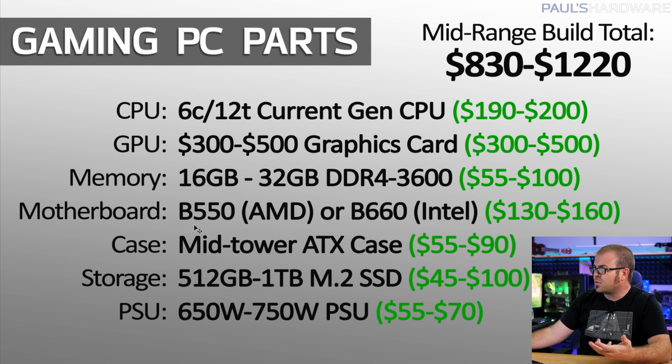A mid-range motherboard will likely feature a mid-range chipset, which is B550 for AMD or B660 for Intel, and you can find solid boards for both platforms for around $130 to $160. A mid-tower case will cost you between $50 and $100.